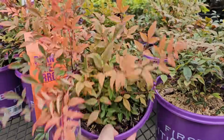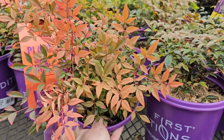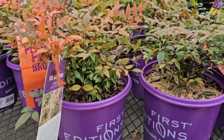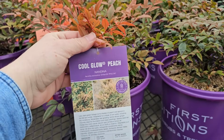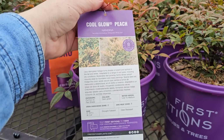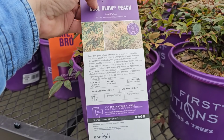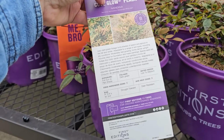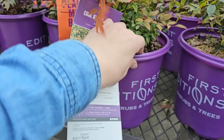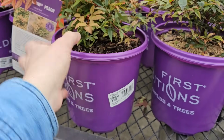What drew me to it was this really pretty orange coloring. Look at that. I've seen Nandinas in shades of red, but never this gorgeous orange. So this one is called Cool Glow Peach Nandina. It is hardy in USDA growing zone 6 through 9, has low to medium water needs, and it likes full sun to part shade. And it gets to be 3 feet tall by 4 feet wide. It says it is drought tolerant and deer resistant. And this is by First Editions. Now these are 1 gallons for $19.98.